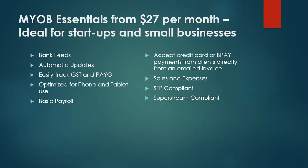You've got your bank feeds, you've got your automatic updates because it's all online. Same with QuickBooks, it's all online, so it automatically updates. It's easy to track GST and PAYG payable. It's perfect for your phone or tablet. Again, basic payroll is now going to be a lot more extensive when it's released later on this year. You can accept credit card or BPay payments from clients directly from an email invoice. You've got your standard sales, expenses and those type of things. It is STP compliant and is also SuperStream compliant.